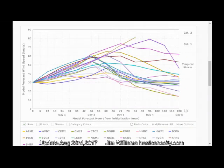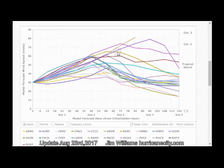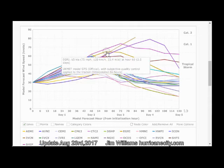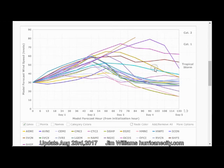So those models, UK Met and the European, have been very good on intensity with this system. So looking at the projections of the models on what they think the intensity of this system is going to be at landfall, let's take a look at the EGRI, the UK Met model, which is one of the best performers on intensity. And you can see this has it right at hurricane status right when it approaches the coast, right about 75 miles an hour, and then tails off as it tangles with land.